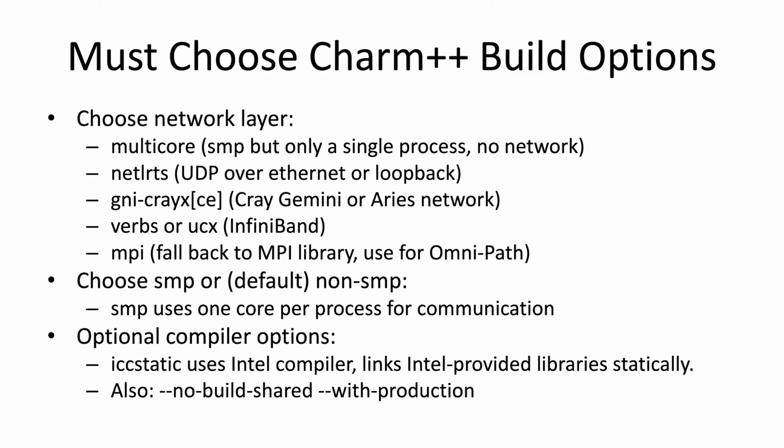There are other options, for example, ICC static as a compiler rather than ICC links the Intel provided libraries statically. We use this to distribute binaries because we don't want to ship all of the shared libraries that come with the Intel compiler and then have to set LD library path. And again, other options for Charm++, no build shared with production.